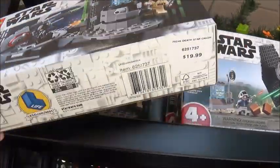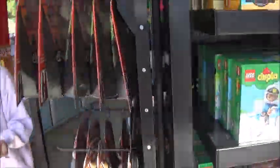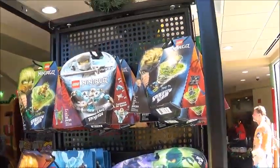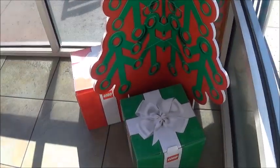This is $19.99. Definitely. Legos aren't cheap, I know that. You can't have a movie the whole time. Take more Lego games. There's some Christmas decorations here in the corner.